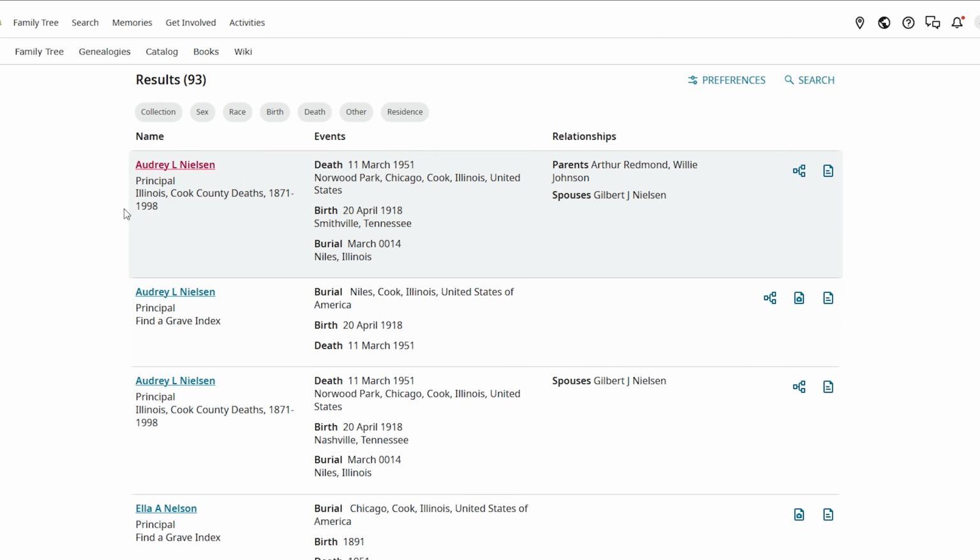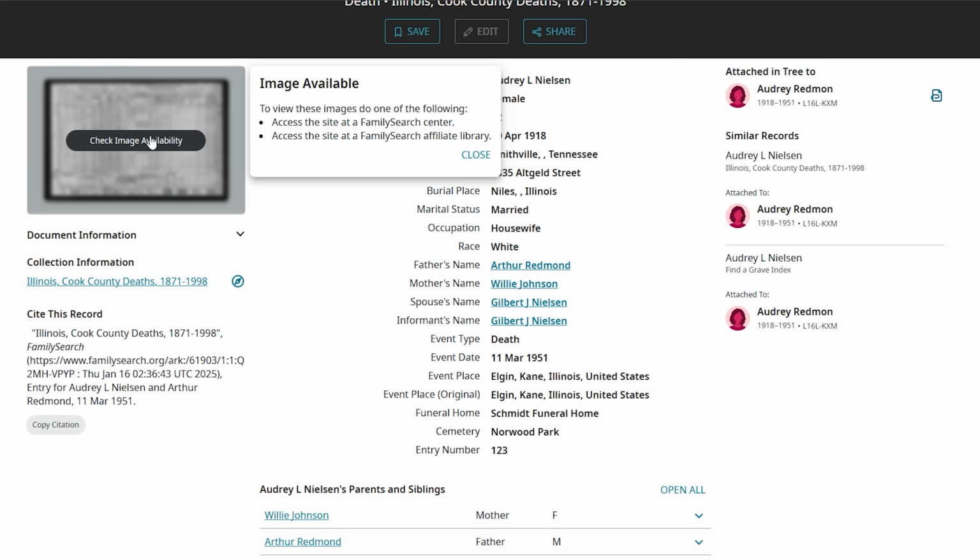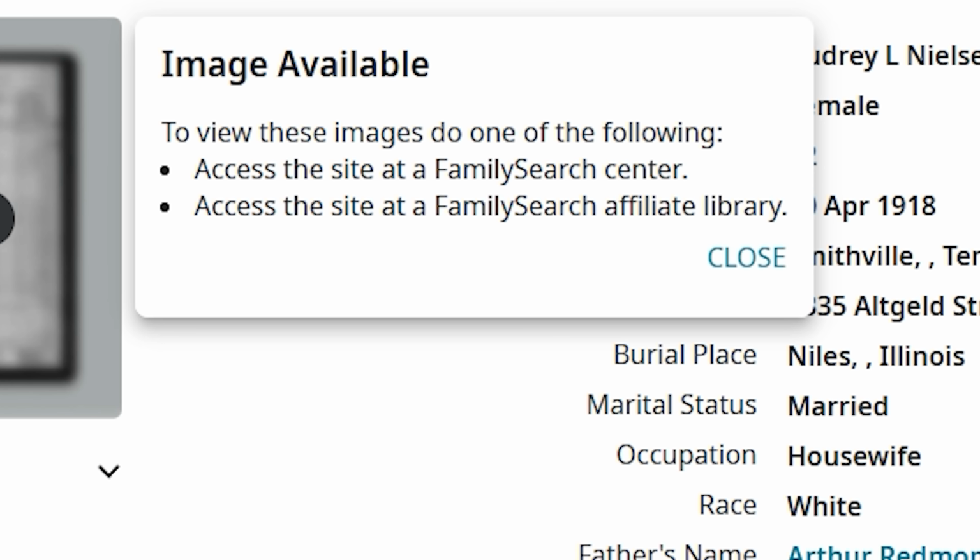However, some records they obtained are under contract to only be obtained by visiting either a Family Search location or an affiliate library. And it just so happens that most older death certificates in Illinois are only able to be viewed in person at one of these sites. This includes Audrey's death certificate. Sometimes you gotta get out and do a little legwork.